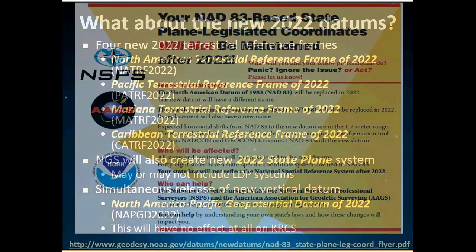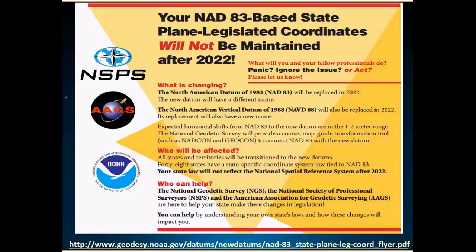So we had this flyer that went out. I guess you guys didn't see it. Your NAD 83-based State Plane legislative coordinates will not be maintained in 2022. Do you hear me? They will not. So what do you do? Panic, ignore it, or act?